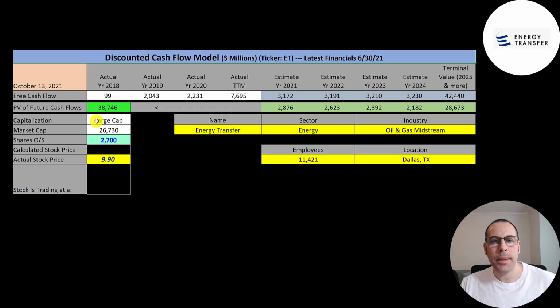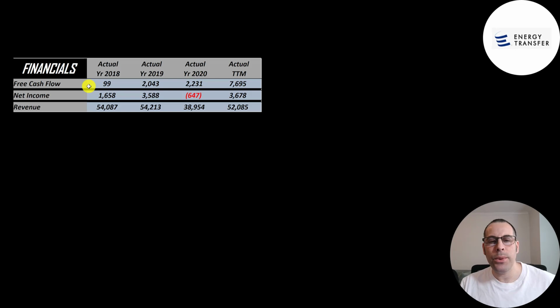Let's get started with the model. This is a large cap company, $27 billion market cap. They're trading at $10 a share, and they have 2.7 billion shares outstanding. Let's look at their financials. The way you value a company is you estimate the free cash flows into the future, and then you discount those numbers back to today's value. That's what we're doing in this video.